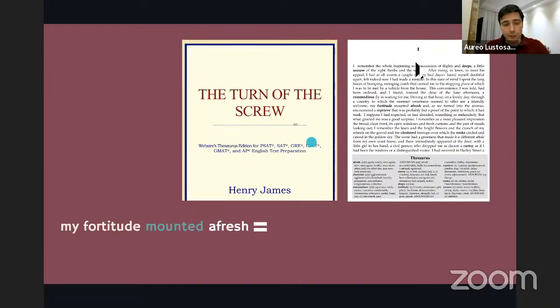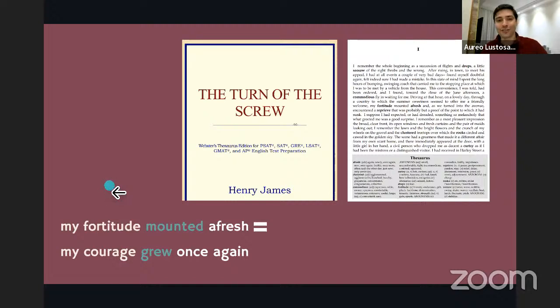This type of annotation. And so one of the sentences on this page is, "My fortitude mounted afresh," right? A very high way of saying my courage grew once again. So you don't have to know that fortitude means courage, that mounted means grew, and that afresh means once again. But once you have the annotation, if you have the patience to go back and forth, you will have a flavor of the original. You'll be able to digest it and then get to the meaning, right?